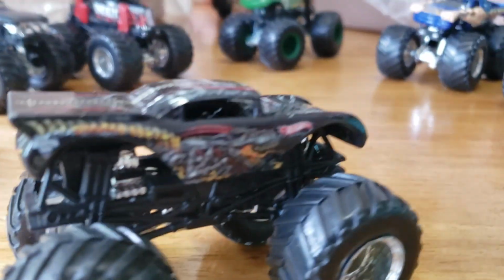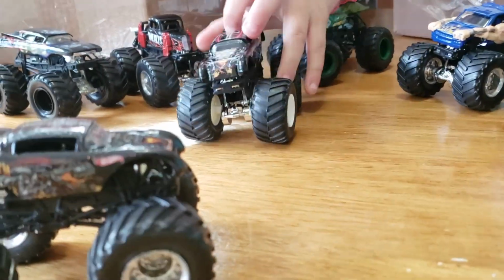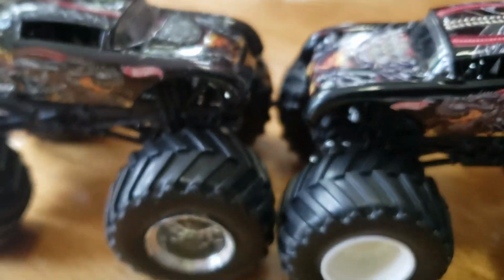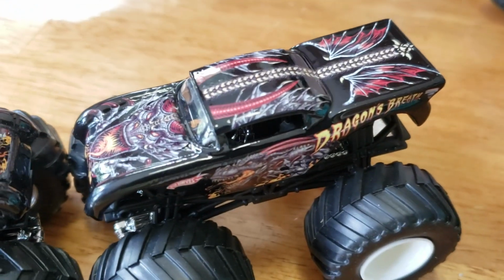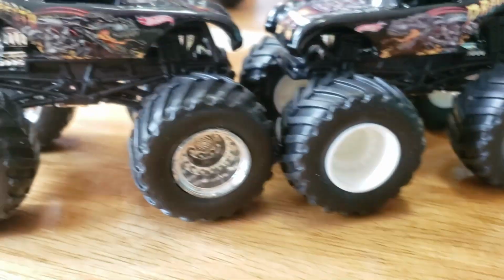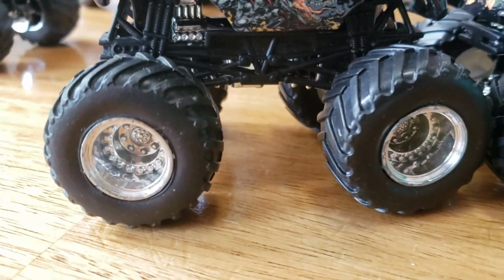Oh, I hear another truck coming. Fisher, who's coming up next? Oh, this is another Dragon's Breath. Ooh, let's see if there's any differences. They do look very similar. This one looks brighter, though. Yeah, definitely the graphics are different. So, guys, if you know which Dragon's Breath, the darker graphics or the lighter graphics, leave that in the comments for us. Like if there are certain years or something like that. One's got white rims, one's got chrome.